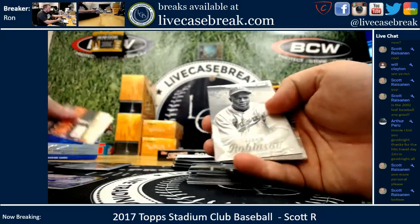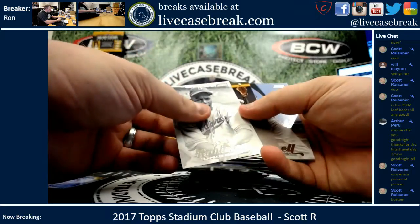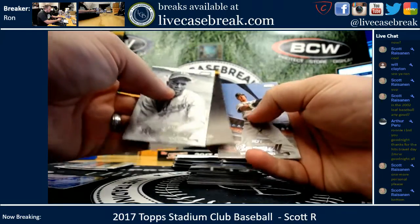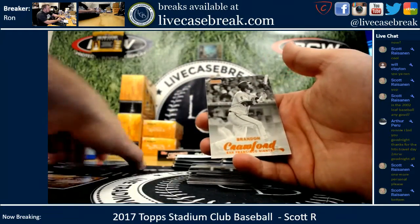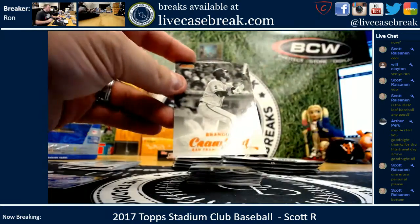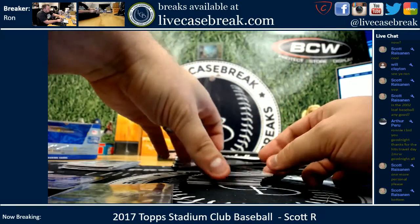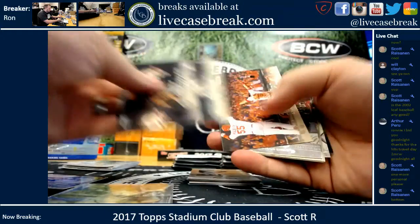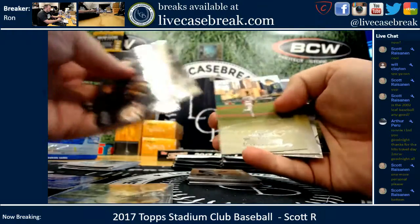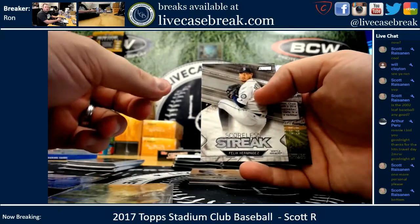Trey Dozier, Jackie Robinson. I don't think that's the black and white photos. I think his photo is just actually black and white. Yeah, black and white were these orange ones. That's right. Brandon Crawford. Score the streak, Felix Hernandez.